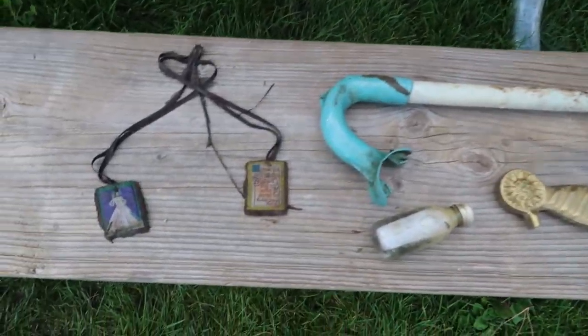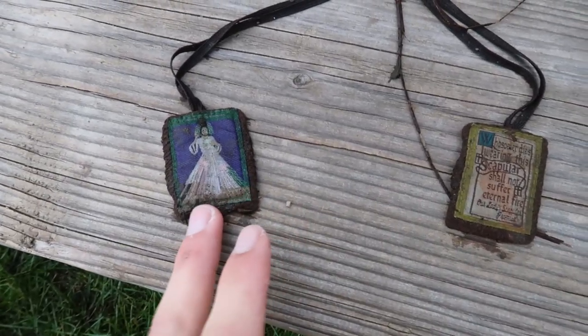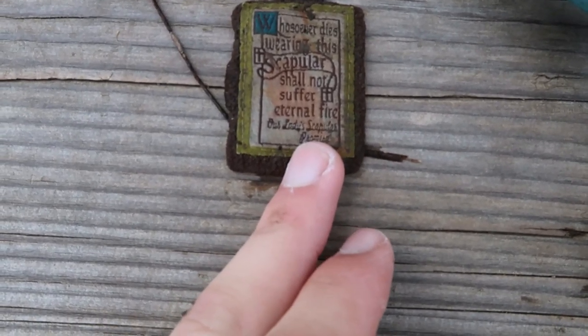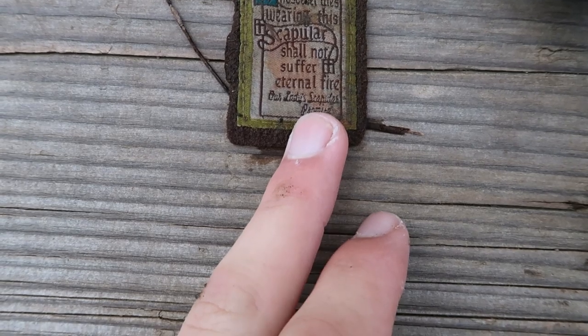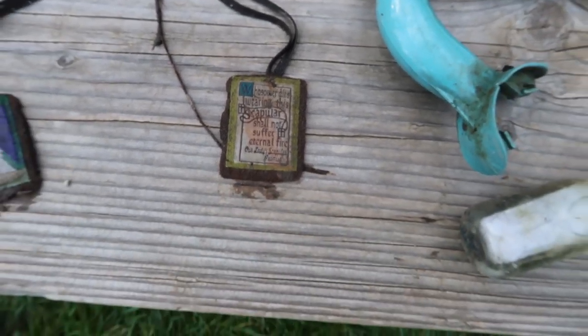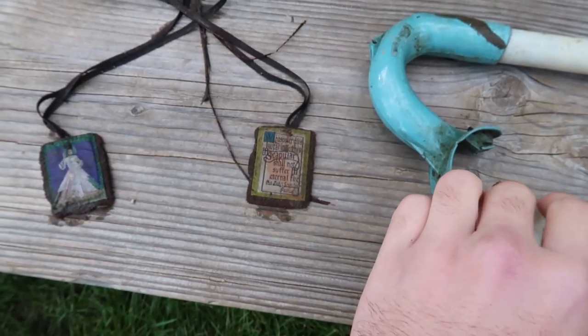So we have these patches, the lady with the patch, and we have this one that says, "Whoever dies wearing this scalpel shall not suffer eternal fire." So, I mean, I don't know. That's kind of different. I've never found something like that before.